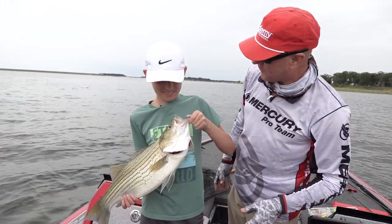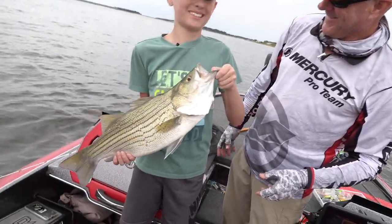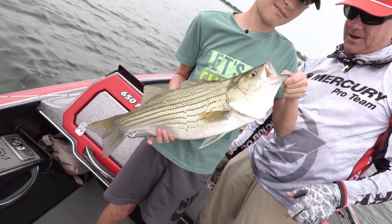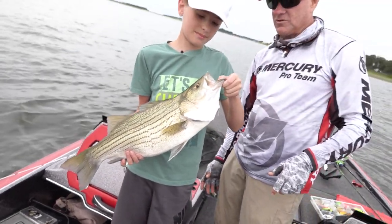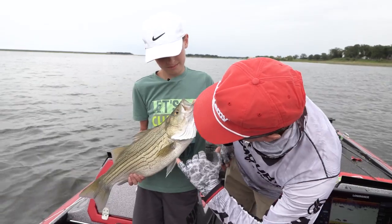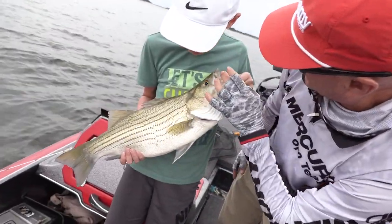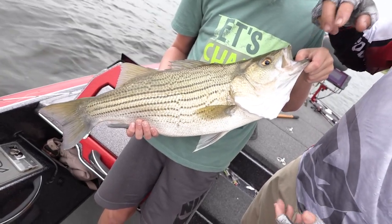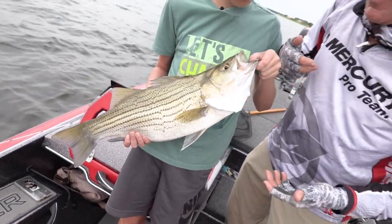Dude, is this the biggest fish you've ever caught? Probably. I'm gonna say that's about a 6-pound hybrid striped bass. And see the broken lines here, the big wide body, and he's actually got a couple of patches of teeth on his tongue. But that is a good one.